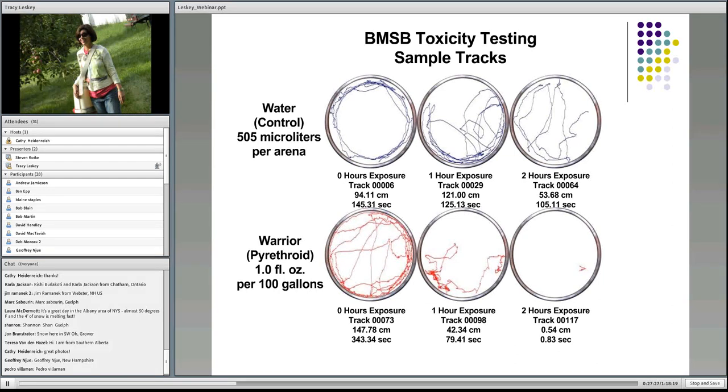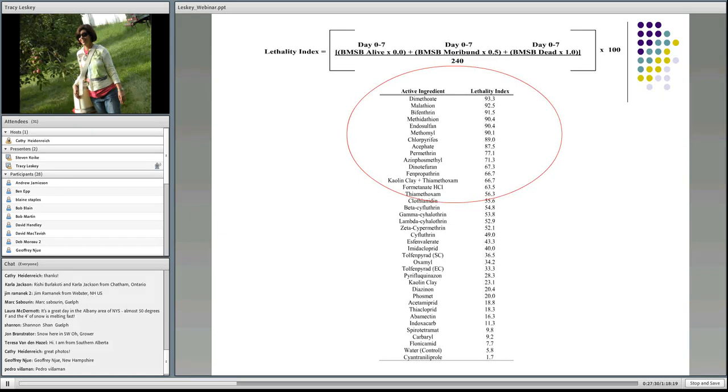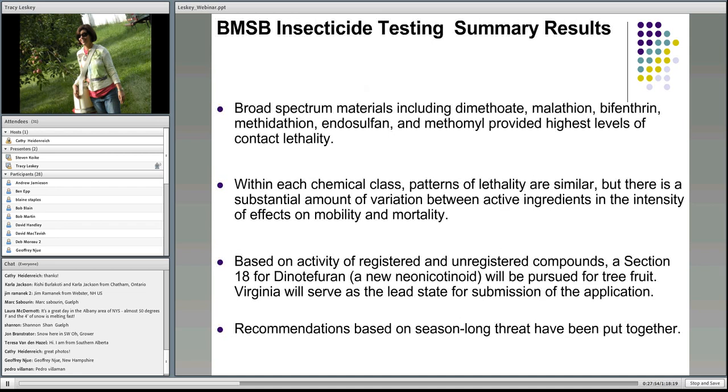So we tracked bug mortality for 7 days, and this provided us with this lethality index. I know this is a long list of materials, but what I wanted to point out is that we ranked each of these materials based on how quickly they succumb to the material and also the overall rate of mortality. You can see that a lot of the materials that were most effective are older, broad-spectrum materials. To wrap this part up, in terms of the insecticide work, broad-spectrum materials including dimethoate, malathion, bifenthrin, methidathion, endosulfan, and methomyl provided the greatest levels of contact lethality. Certainly within each class, the patterns of lethality are similar, but there's a substantial amount of variation between active ingredients in terms of the intensity of effects on mobility and mortality.